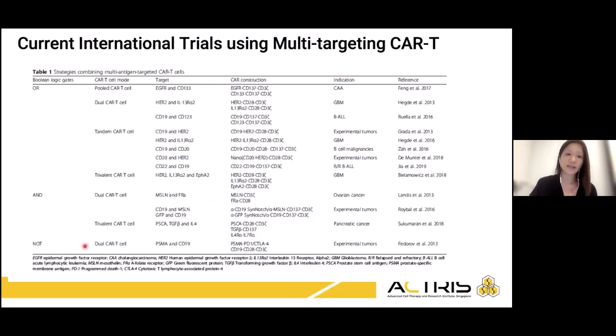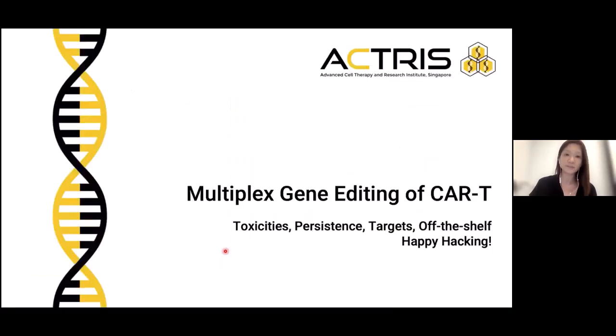And you have the NOT gate, where a dual CAR T cell basically recognizes one tumor-associated antigen, which may be expressed on another normal healthy tissue, and the presence of that other antigen on the normal healthy tissue prevents the CAR T from being activated. So I think this brings me to the last section of the talk.